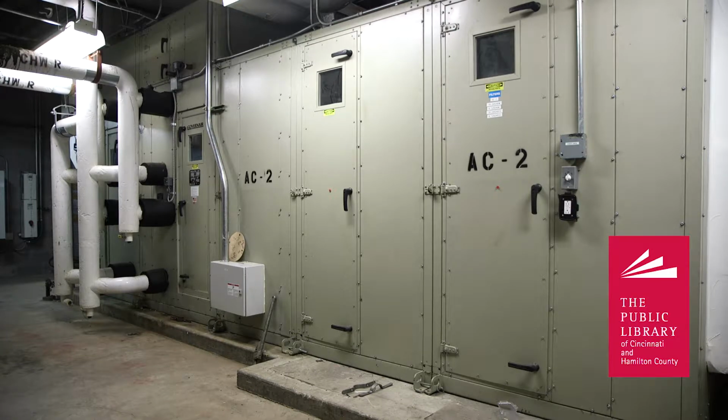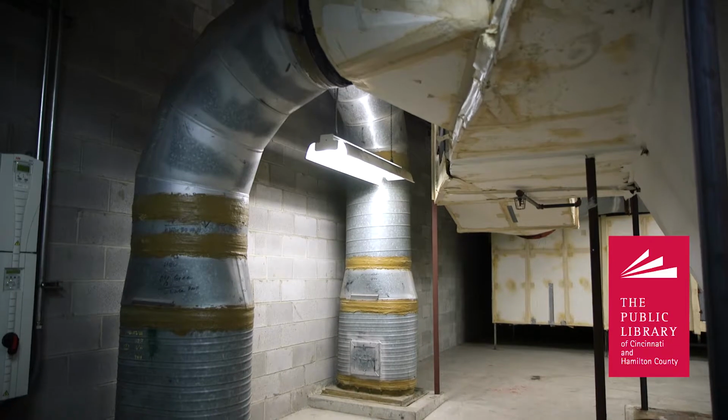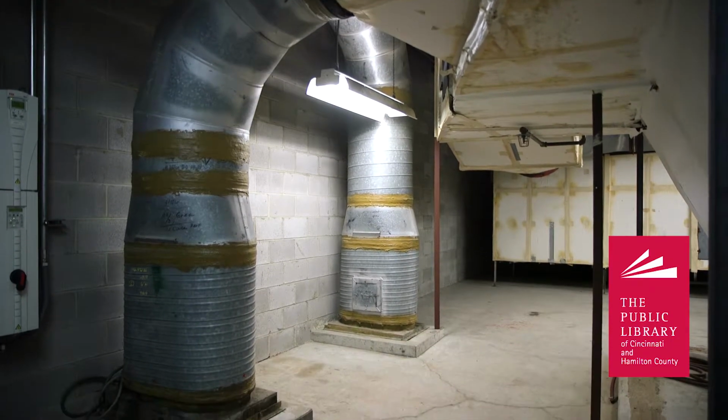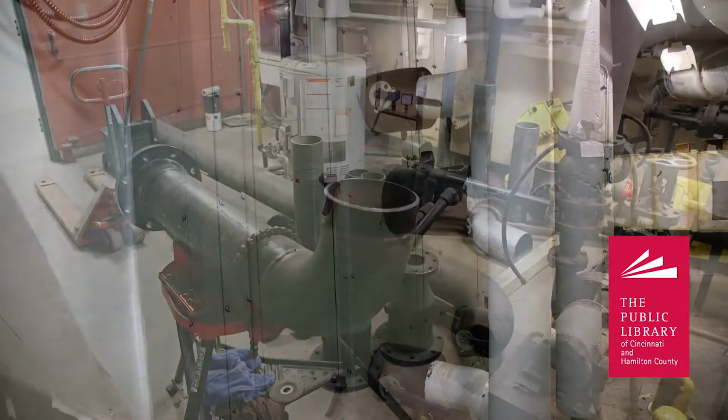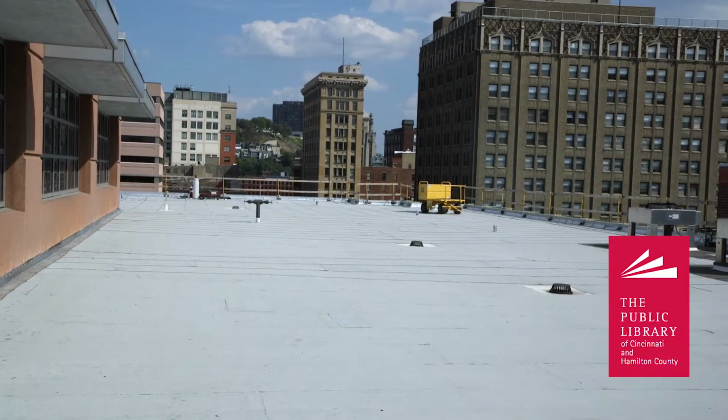We anticipate the arrival of all the new air handlers for the energy retrofit will be here by the end of October and will start being installed over the next month. We will have one of the boilers up and running by the end of October.